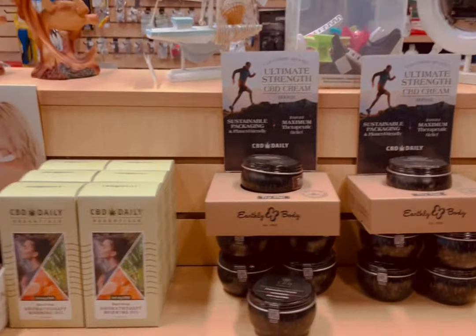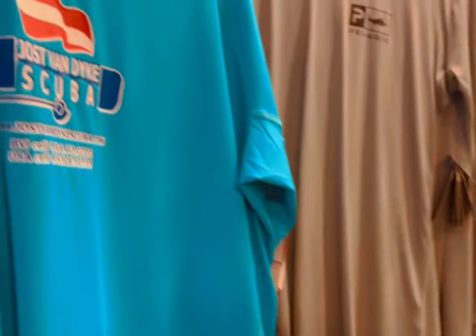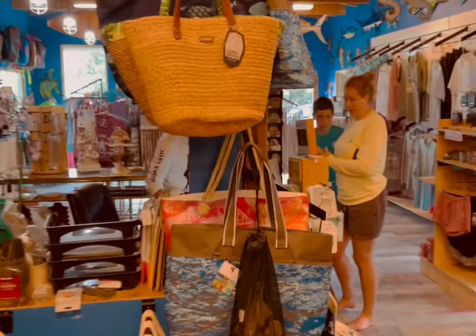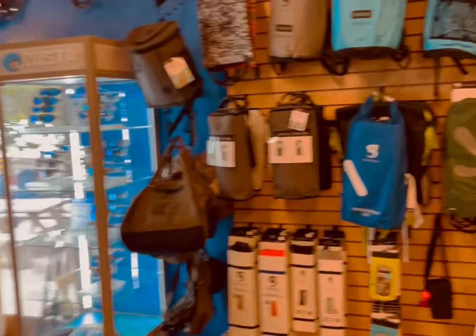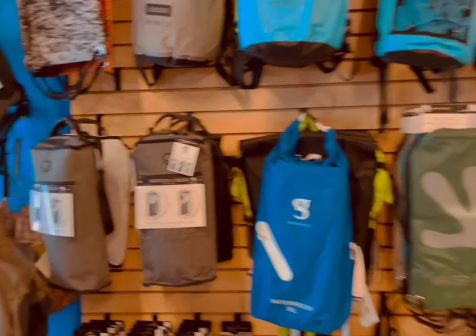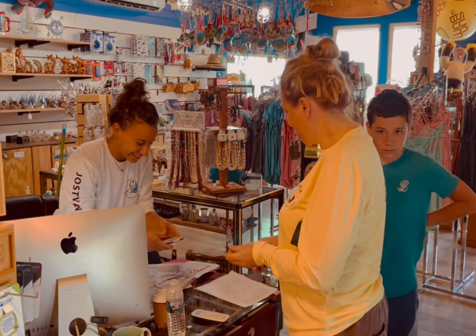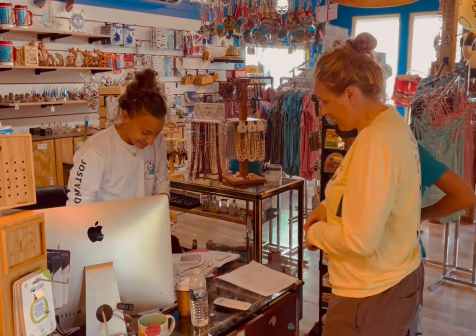Just look at this, guys. Loads of gifts, essentials. Scuba wear, cruise wear, swim wear. What are we buying? Anklets. Anklets? Yeah. You do love an anklet.